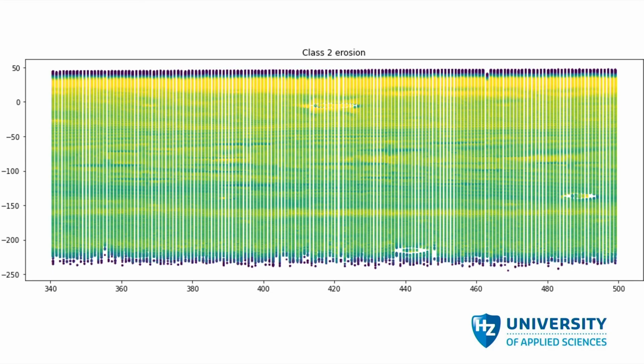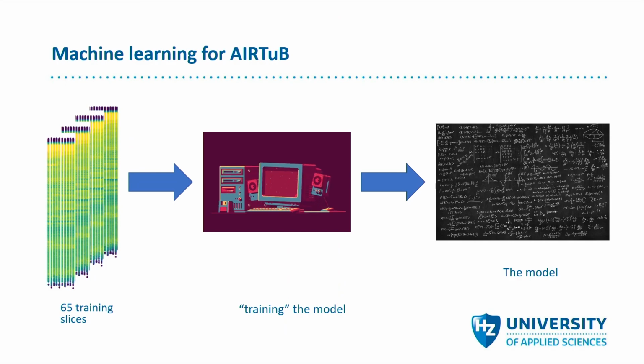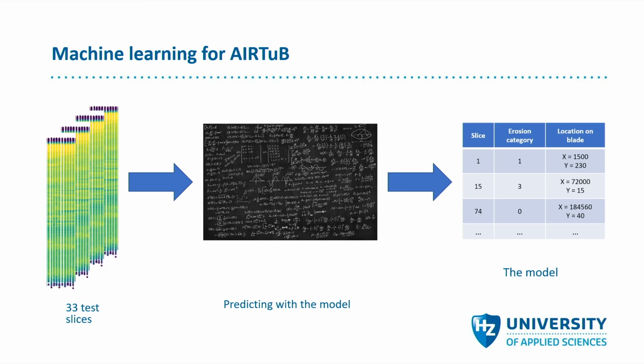But let's see. So we have this zoomed in slice, which I zoomed in on a scan, which I took slices of. So here, for example, you have 1 slice. This slice consists of about 75,000 data points. So there's 10 lines in there, so about 75,000 data points. What I did was I took 75 of those training slices sort of randomly, because it still needed to be representative. Then my computer did all kinds of stuff I cannot possibly understand, and out came a model. Then I used that model, along with my 33 other test slices, to get some results. So for example, in this case, slice 1 apparently has an erosion category of 1, and the location on the blade is there as well, because that's kind of useful to have.